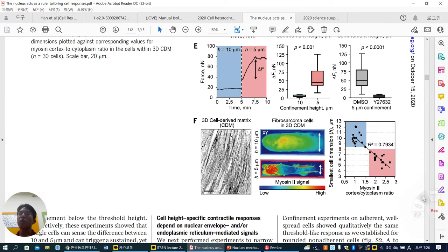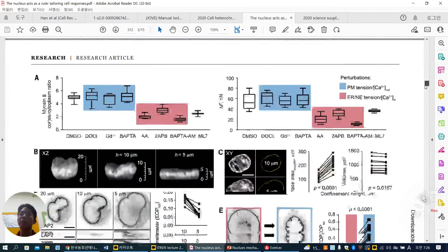So they correlate this myosin II cortex level with the cell dimension. So high dimension, which means not confined, they have less myosin II level in the cortex. But when they are more confined in 3D structure, they have high myosin II level. Okay, this we can easily expect.